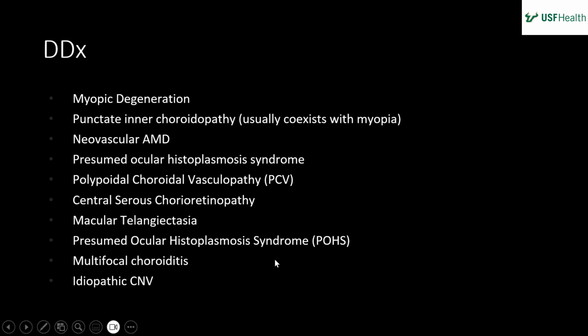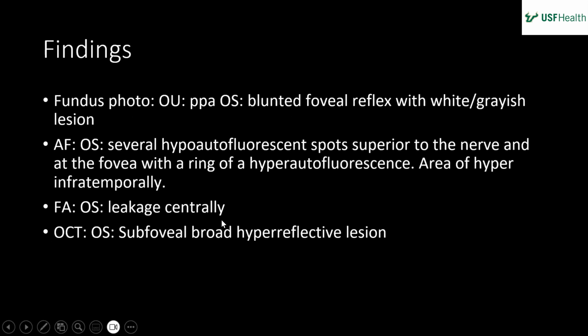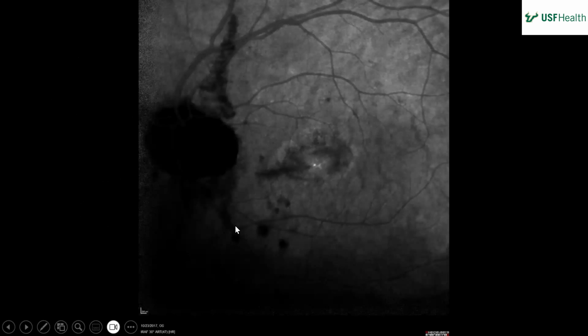So what did we decide on the diagnosis with? So you had sent it to me with either myopic CNV versus PIC. If you go back to the pictures, there's more pictures that you sent me, like a full set. So those spots, the dark spots, are those lacquer cracks or are they PIC lesions?